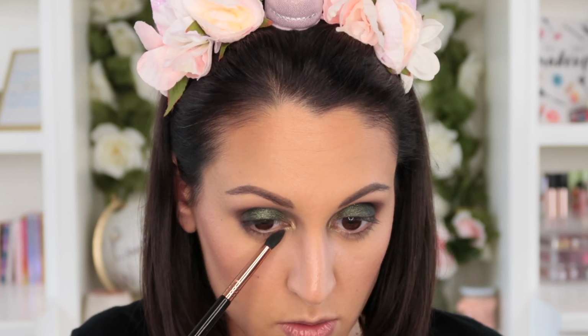I'm also going to take that same shade Lust on this Sigma brush, and I'm going to use this to buff into my lower lash line, because obviously if we're super smoky on top, we gotta kind of tie everything together and carry some of that onto the lower lash line.